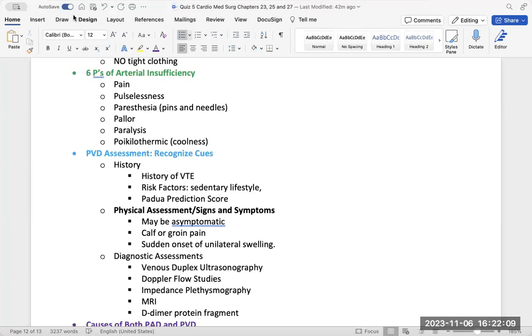Pallor or coolness, or that pale coloring, right? The coolness is the poikilothermia, but that pallor is in part the vasoconstriction that they're getting. So they're going to have pale skin, okay? Paralysis, or it's really hard to move because of the arterial problem, and coolness, okay? So I would remember these 6 P's.